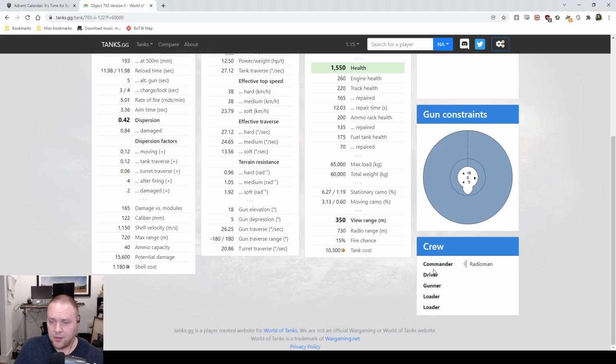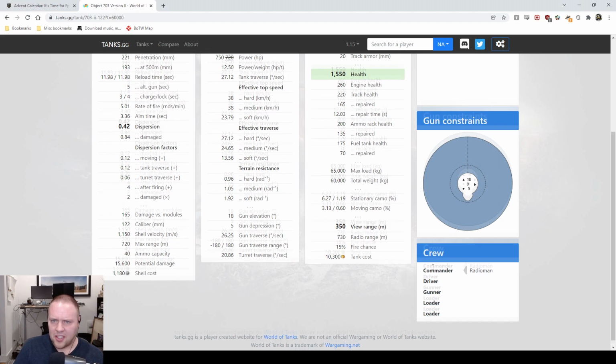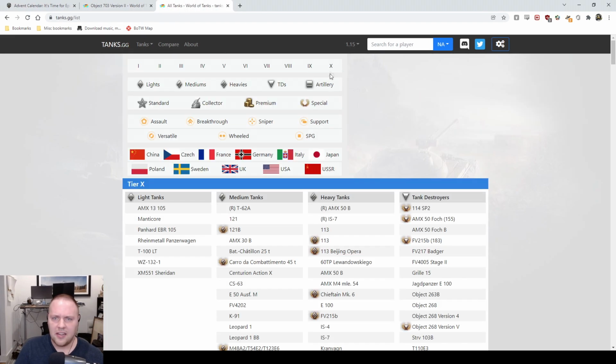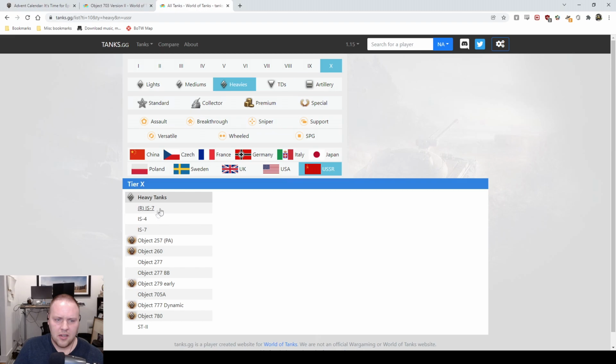Crew layout is fine. No complaints. The radio man and the commander, I think, is that the same as the IS-7?